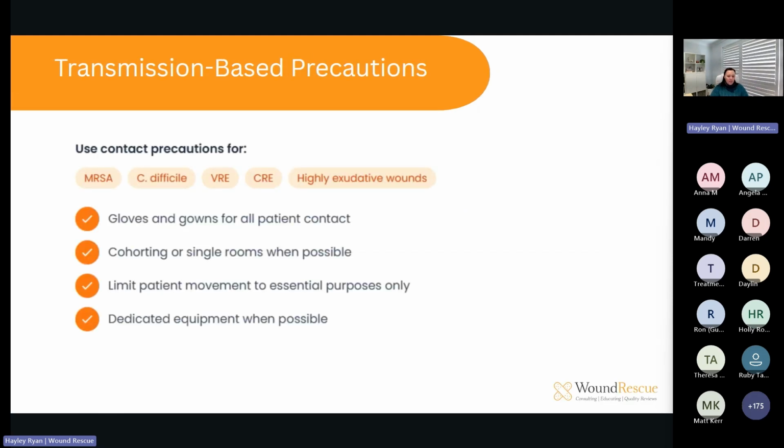Now, when it comes to transmission of extra precautions, such as if you've got a patient who has MRSA, VRE, all of these higher end issues with a wound, gloves and gowns are in fact recommended. Single rooms where possible, limit patient movement where you can, and make sure you use dedicated equipment.